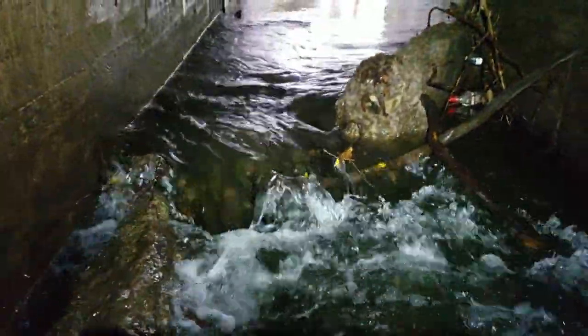Yeah, that's pretty deep there. That's got to be close to 5 feet deep right there. I can't even touch the bottom. Alright, once I get back over there, I'll pick it back up.